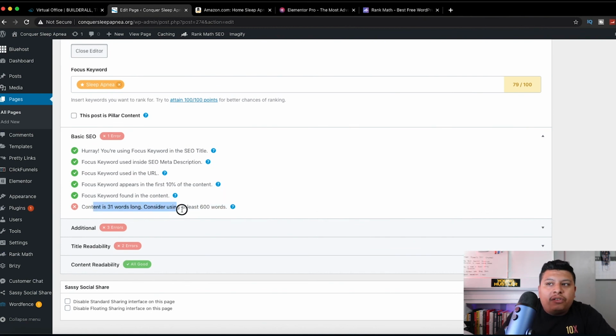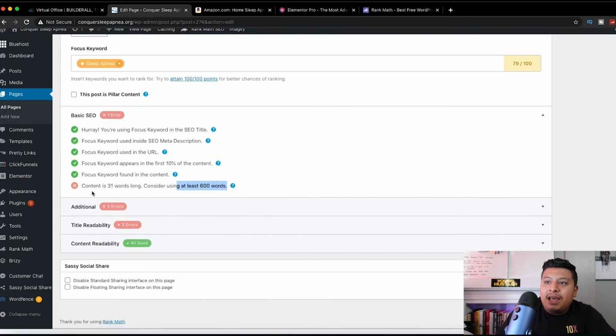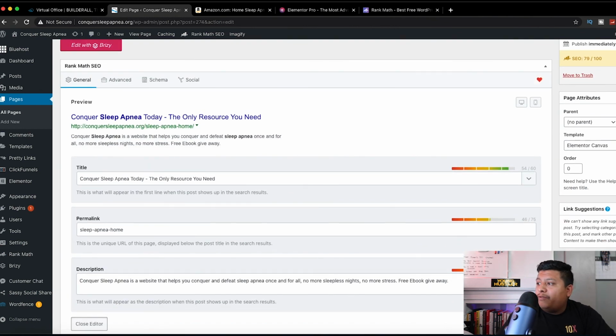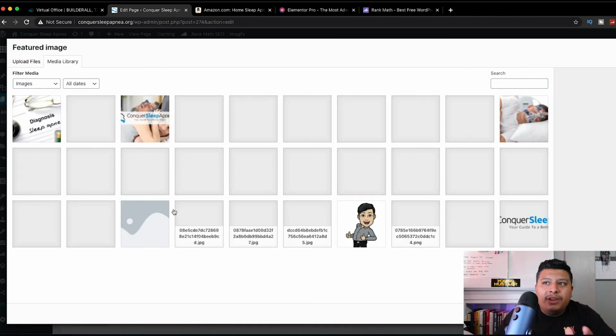So content is 31 words long. Consider using at least 600 words. So we got to go back in that homepage and add more content on there, add more writing on there. Additional error: add an image with your focus keyword as an alt text. What that necessarily means, and is very important when you have a website, is right here where you have your featured image. If you put an image on there, you need to have an alt text.